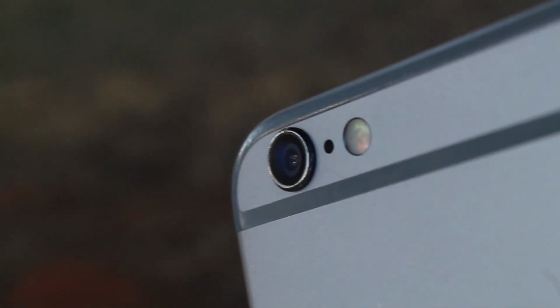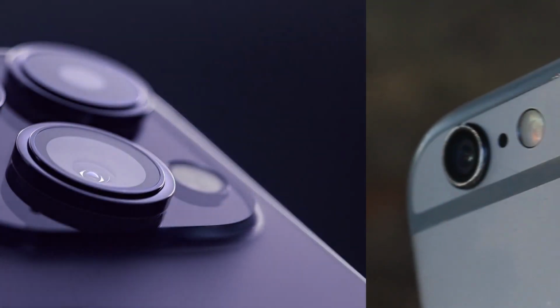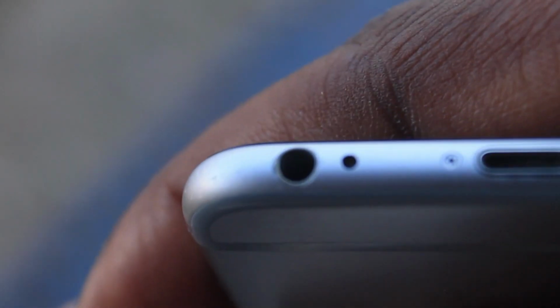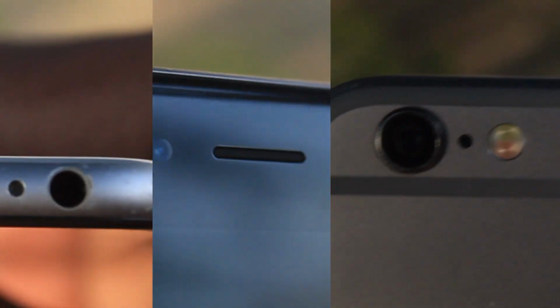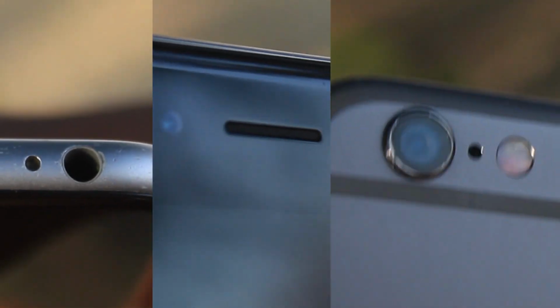This was also the first iPhone to elongate the buttons and also have a camera that protrudes around the back. Many people got cases because of this, but nowadays, with the camera bumps we are getting on these flagship phones, this isn't going to bother anyone. This phone also has a headphone jack, which is really important to note because from the iPhone 7 to the current iPhone 14 Pro Max, we won't have that anymore. We have 3 microphones on this device, which for a nearly 10-year-old phone is really impressive, considering many Android phones that come out today only have like 1 or 2.